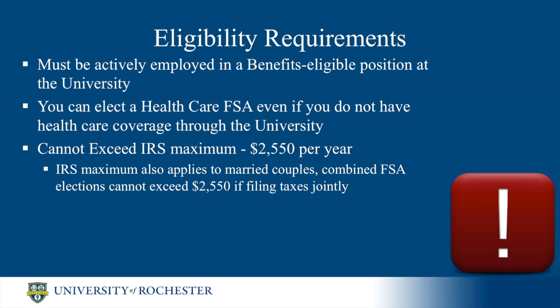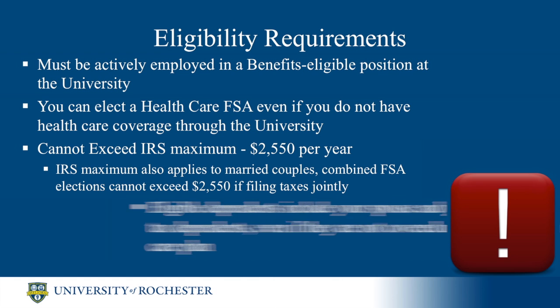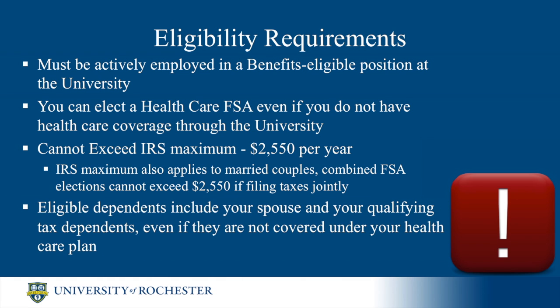If you are married and file taxes jointly, you and your spouse can each have an FSA, but the combined total cannot exceed $2,550. Because FSAs are governed by the IRS, you can reimburse yourself for qualified medical expenses incurred by your spouse and your children up to the end of the year in which they turn age 26, even if they are not covered under your health care plan.